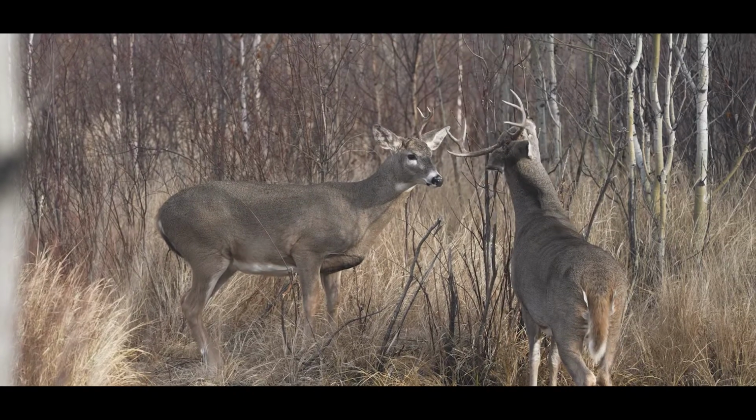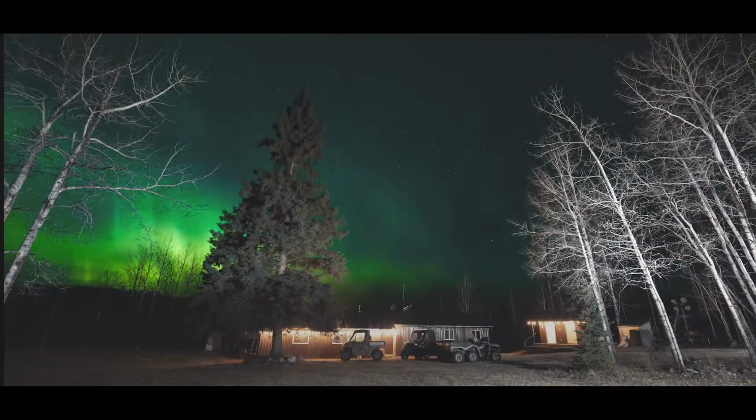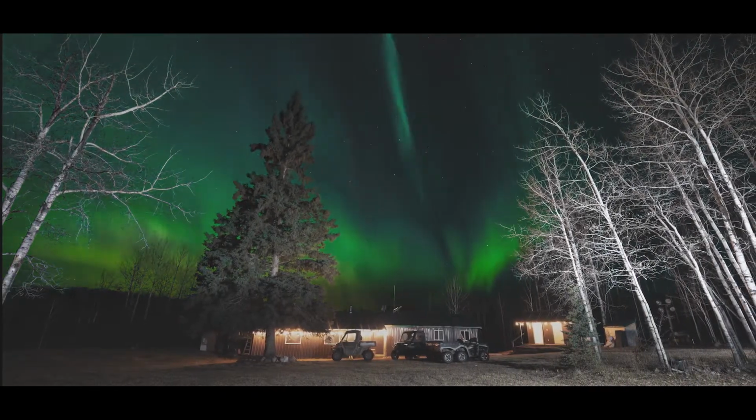After an enjoyable day three, still no sightings of a mature buck, but that can change at any second. And Jeff heads back to the lodge for an evening's rest, hoping that that time comes tomorrow.